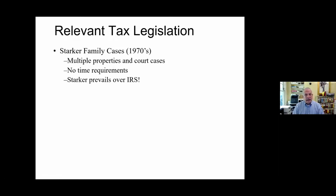And believe me, going to tax court is a long and involved process. It can take years before your case will get in front of a federal judge in tax court. But at the end of the day, and the reason we're talking about the Starker case is because TJ Starker wound up beating the IRS. The judge said, if you look at the legislation, if you look at the code section, nothing in the code says anything about time. Now remember, we're in the 1970s. So Starker won on almost every one of his transactions.